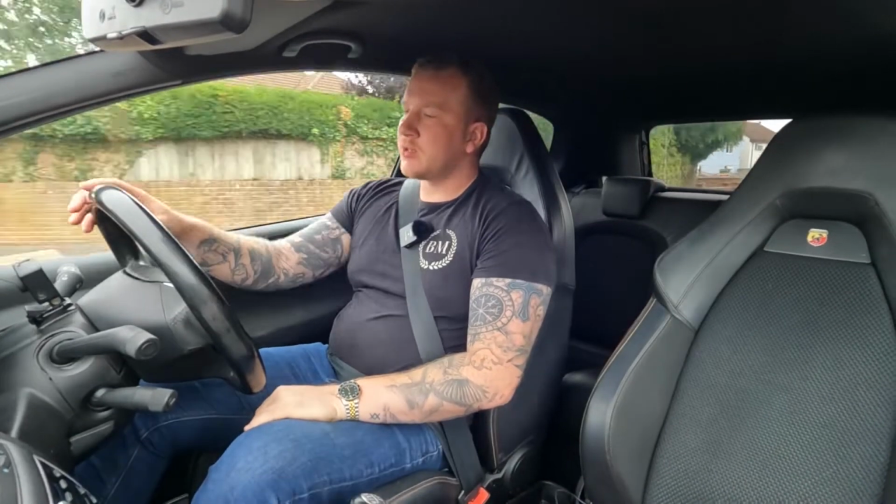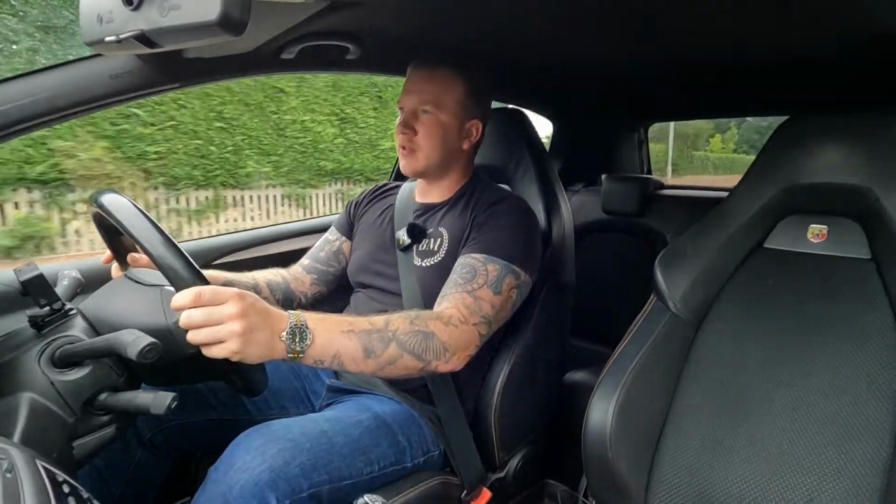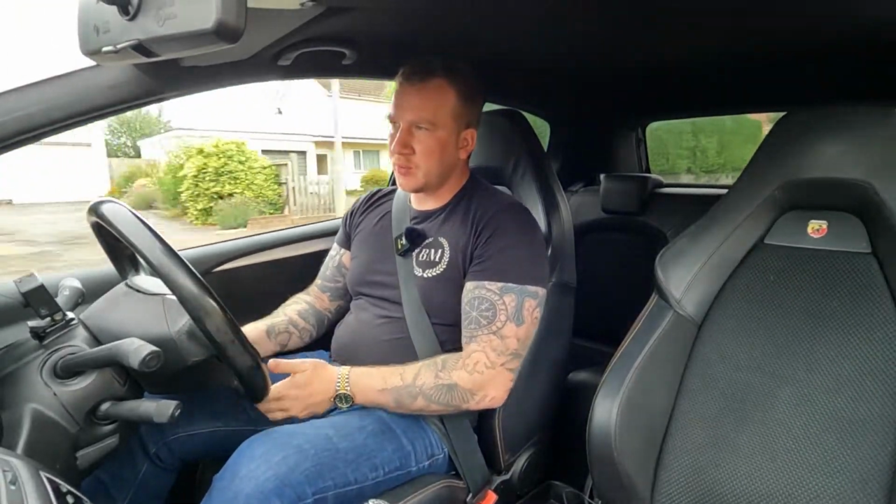Well, first impressions of this car are all pretty good, really. The seats are really comfortable as well as looking really good. The steering wheel is nice and ergonomic. It's not my favourite steering wheel in the world, but it is pretty good.